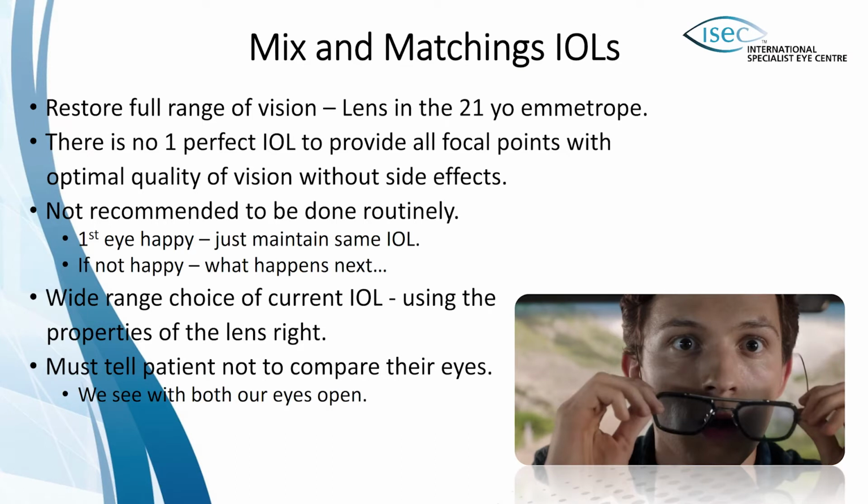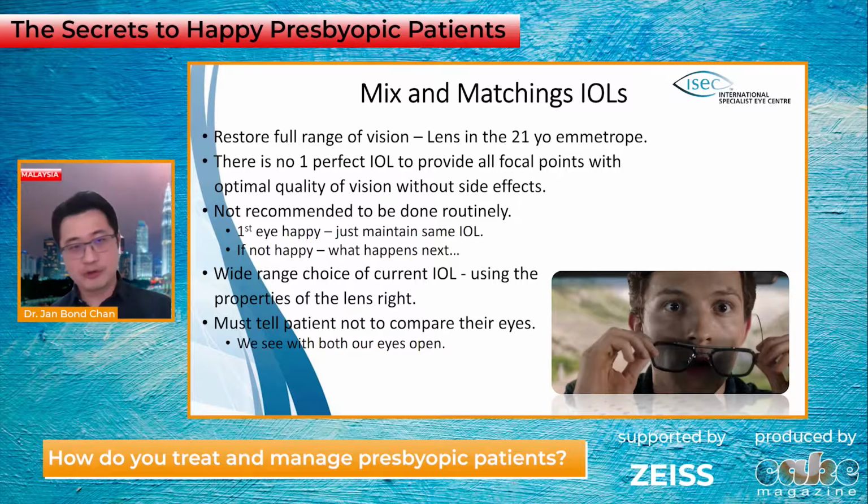So basically, the best lens that you have would be an amateur 21-year-old man or lady. You can actually switch from far to near vision at any time, on both eyes, individually on each eye, in any light condition. If you have presbyopia or cataract, then you have to get it replaced. There are a lot of IOLs available now, but there is no one perfect IOL that provides all the focal points with optimal quality of vision without any side effects. So what mix and matching does is that it fills up whatever is missing.